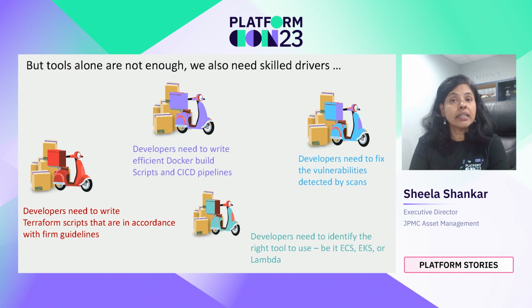You also need skilled drivers. For example, you do have Terraform, but you do need developers to be able to provision the right infrastructure. They have to be at least aware of all the different tools available in AWS to be able to provision it. And you need developers to use the right tools for the right services. If something can be written using a serverless function, use Lambda. If it needs more functionality, then you would probably use an EKS service. Or if it's a simple container application, you could just use ECS. So you need developers to choose and pick the right tools.